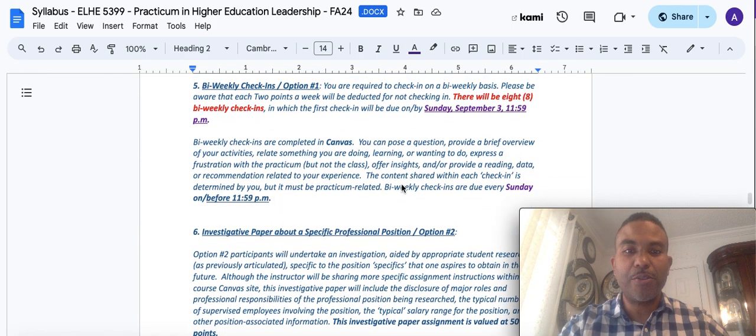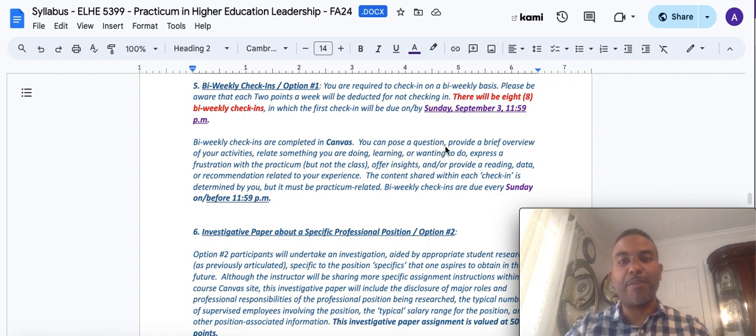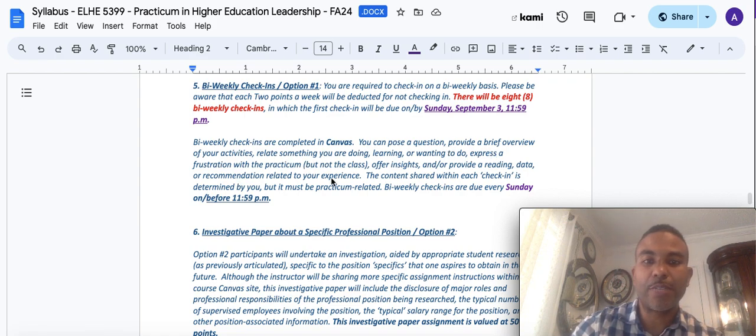And for option 1, you also have check-ins every 2 weeks. There are going to be 8 of those. The first one will be Sunday, September 3rd, and you do those in Canvas. You can ask questions so I can give you feedback along the way, and provide a brief overview of your activities, relating to something that you're learning, doing, or wanting to do.